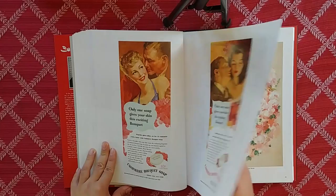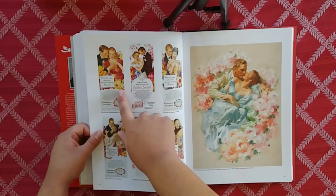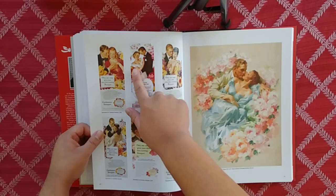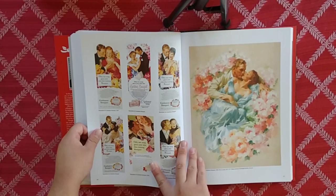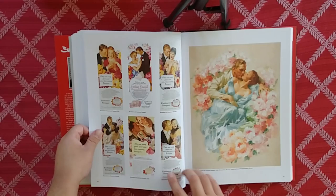Here we go. Look at all these. Oh my goodness. I like this one a lot right here. Look at how happy this couple is, man. Look at this, man. Wow. I love how a lot of them are looking at the flowers, you know? Like, you want this bouquet, dude?